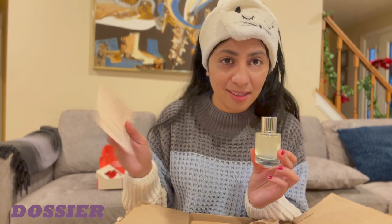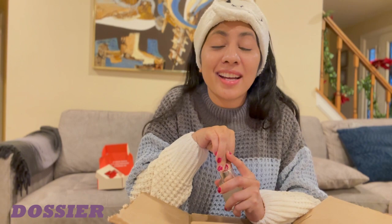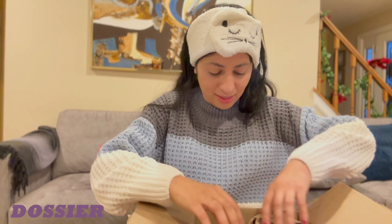I'm going to try to smell it now again. It's so fresh. It's the best. Thank you so much to Dossier for sending me this. I absolutely love this. This is my favorite. And this time I got Kendall to try too. So I'm gonna go and try it on and see.